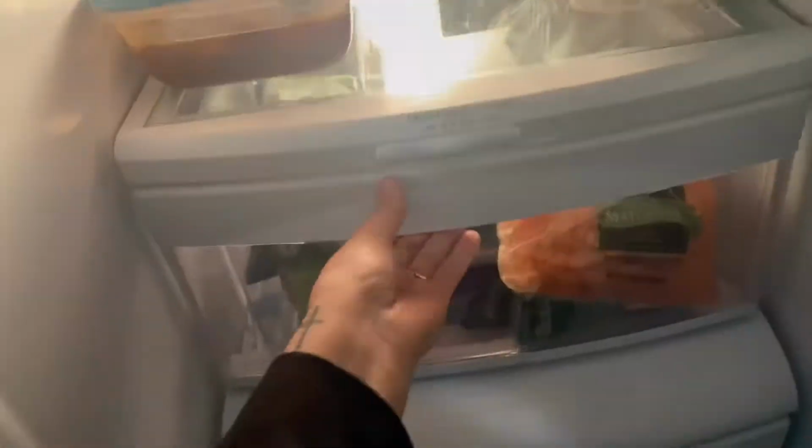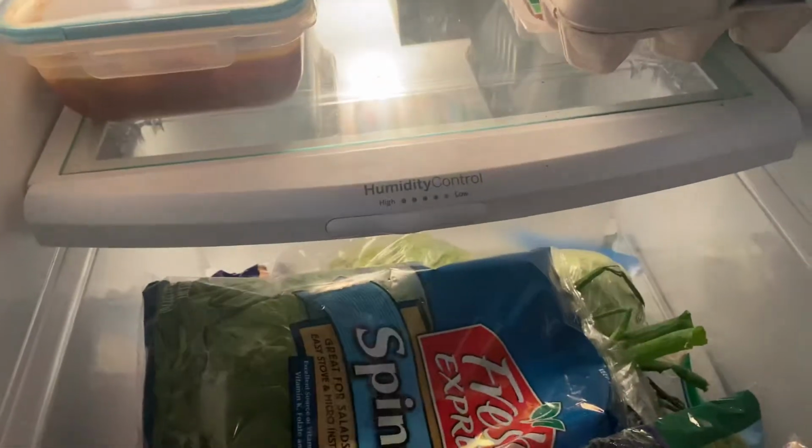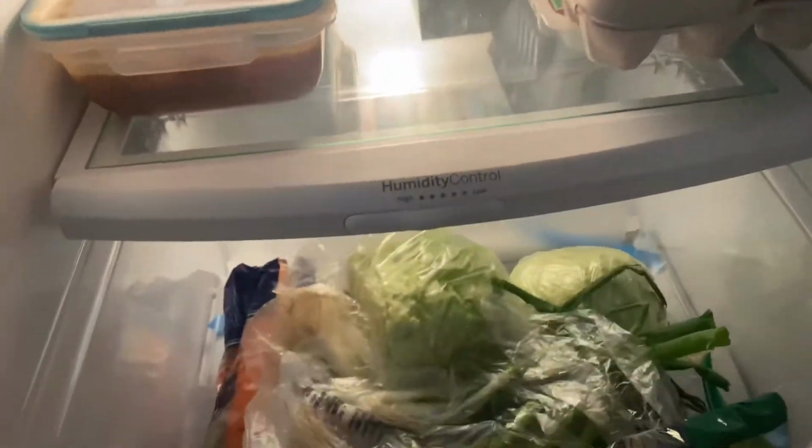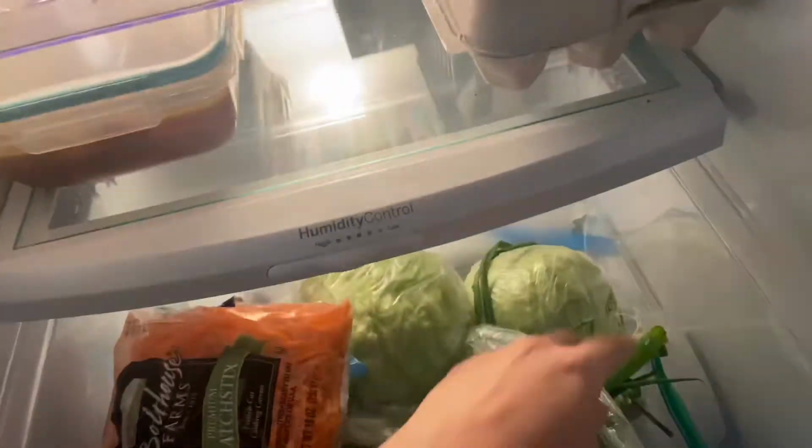All right, so for veggies, I've seen some green onions, spinach, we have lettuce, carrots. So I can make something, ooh, I think this is cabbage. Cabbage is the jam for steaming. So I could throw some cabbage on top.